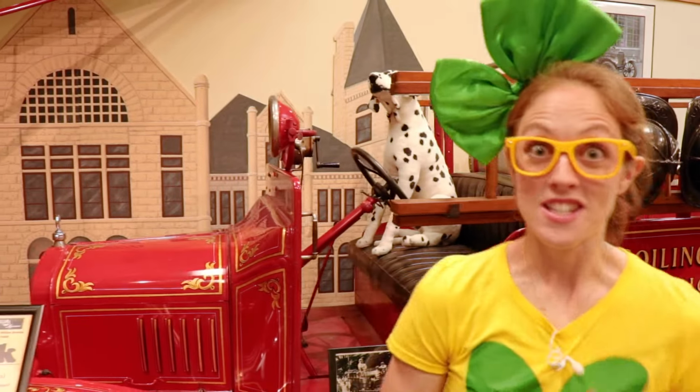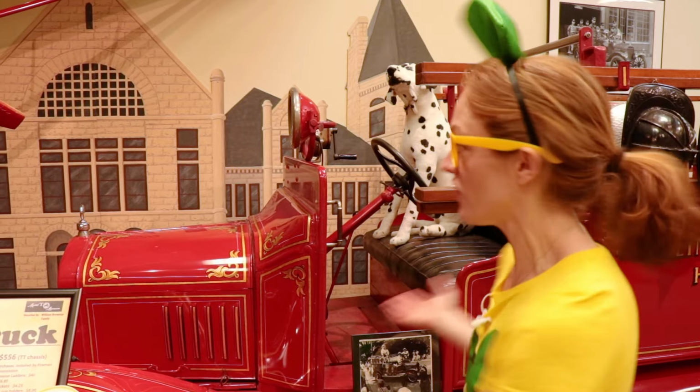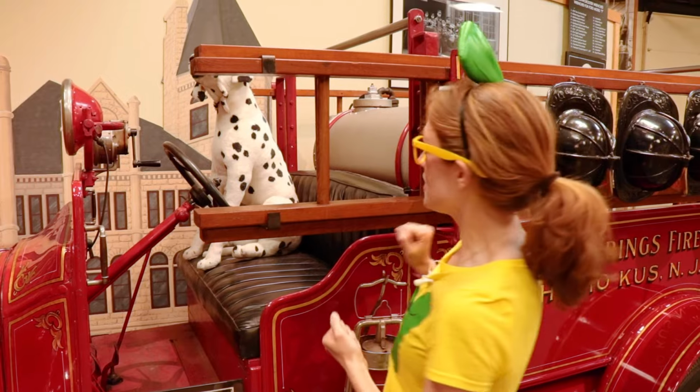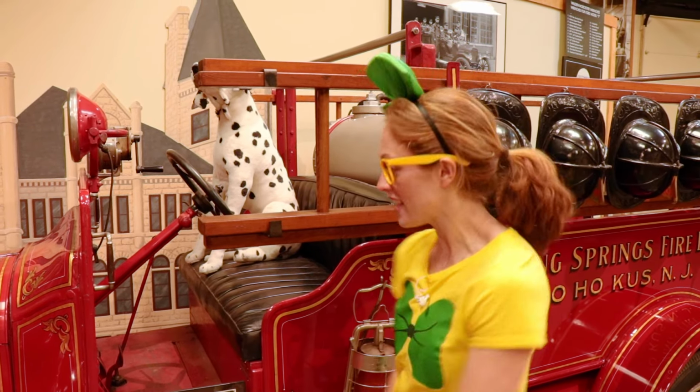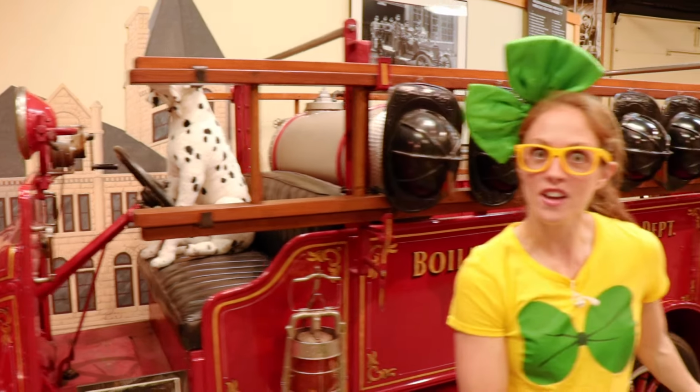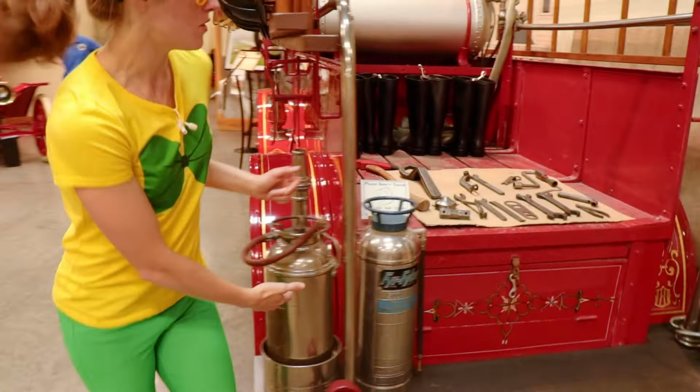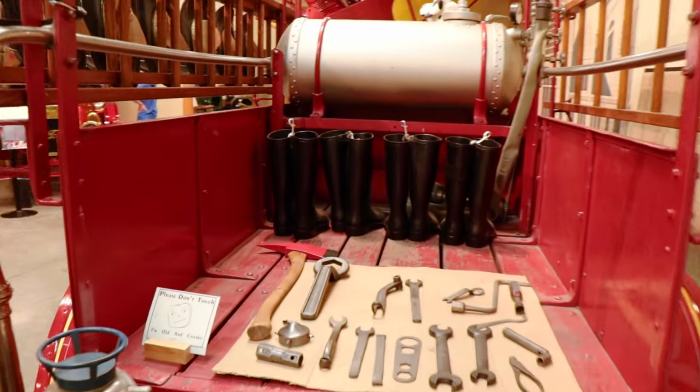That one was in 1920, and this is in 1925. And look how it developed. Wow, this has a big water tank on it and a passenger in the seat. Oh boy, let's look at the back of this truck. Look at this, these are fire extinguishers. We've got some boots and tools.